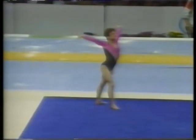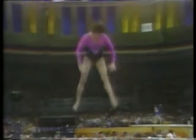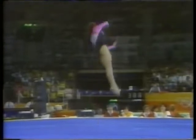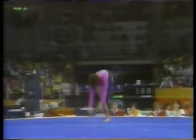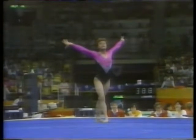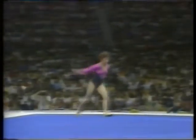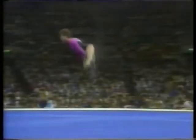Well, there's the start, the first tumble run. No problem there. That's a good shot of the pike, 1 3/4 Arabian. A little adjustment, but forgivable. And something special coming up now. Knees. And a full twisting flip-flack or backflip to finish that incredible sequence. Only one way to finish. And that's like that. She really presented that routine brilliantly.